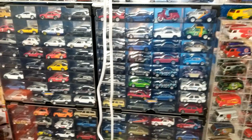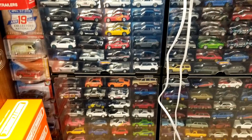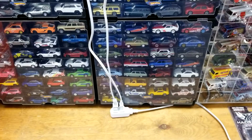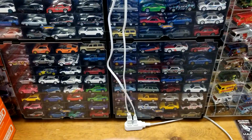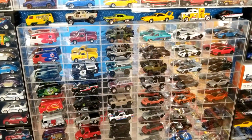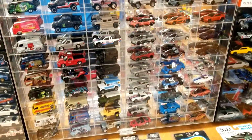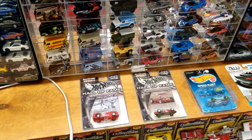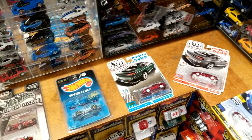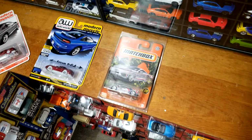This is all Hot Wheels Premium. This is the first time I'm showing this. So, moved all the premium in here. Got it all sorted up. Still working on lighting in this room, so don't pay attention to the cord. More Hot Wheels Premium here. Got a couple of things just chilling here. Got a couple Hall of Fame Ferraris. Some old school hot ones. My Ultra Red Stealths. And then that Chase C8.